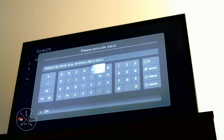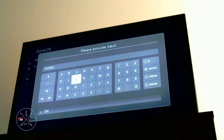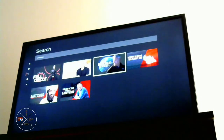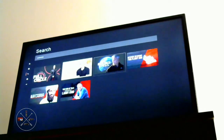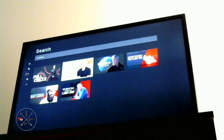Matter of fact, let me just do a quick search, show you what that interface looks like. They even have Anthony Bourdain. Let's see. I'm not gonna put in the full name. Of course, gotta put in the full name, don't I? Okay, there we go. Now we have all of the programs with him in it. Anderson Cooper, Full Circle, Pointer Guidance. So you can see all the content he's in.